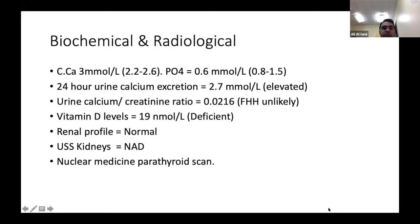So her calcium was elevated at 3. Her phosphate was low. And the 24-hour urinary calcium concentration was 2.7, which is elevated. So that goes with the picture of primary hyperparathyroidism. The other test you can request is urine calcium to creatinine ratio. Again, this makes familial hypocalciuric hypercalcemia unlikely. She was deficient in vitamin D, so that's not related to vitamin D toxicity. Her renal profile was normal. She had an ultrasound scan of the kidney, which was normal, and then she had a nuclear medicine parathyroid scan.